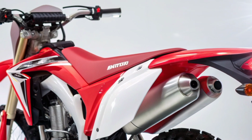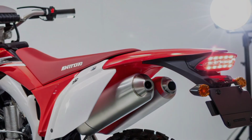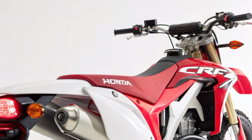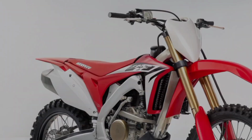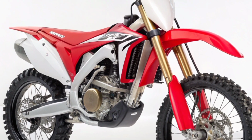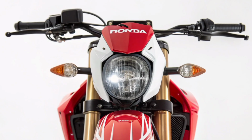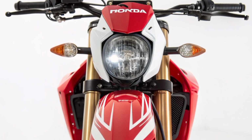And today we've got something that will get every dirt biker's adrenaline pumping. That's right, the 2025 Honda CRF250 is here, and it's back with a vengeance. More power, more performance, and a high-jumping style that screams pure motocross dominance. Power meets precision, a revamped engine.